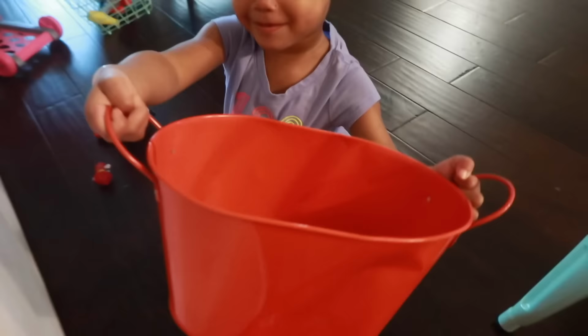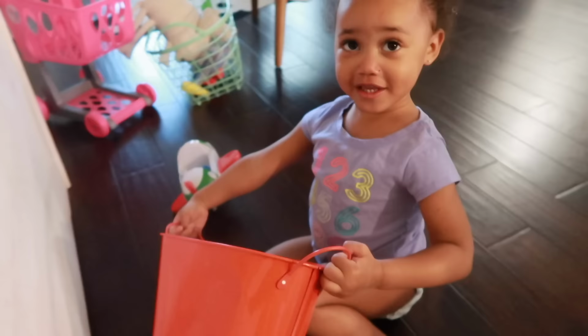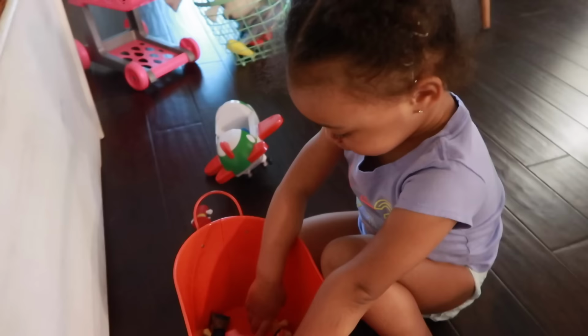Happy birthday! It's not my birthday. It's a cake. It's a cake? Oh, thank you. What kind of cake is it? Is it chocolate? Chocolate? A chocolate toy cake in a red bucket? I don't see any cake in there.